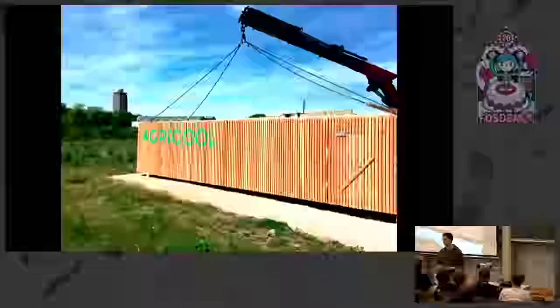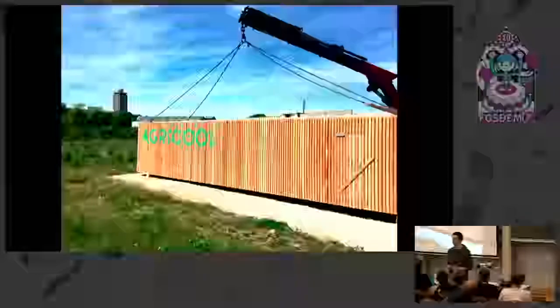How can we compare Agricool to normal farming in terms of effectiveness? And how many containers do we need to cover the needs of strawberries for Dubai, or some small town? So it depends on what you mean by effective. If you mean yield, volume of production? Yes, volume of production comparatively to the normal village that grows.